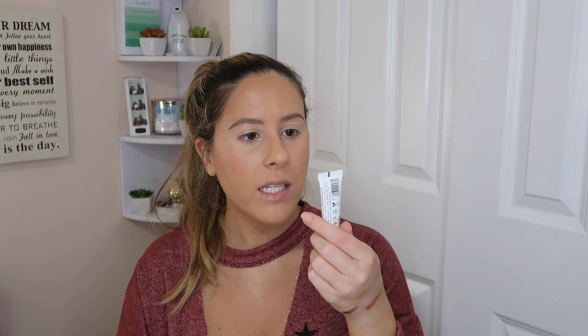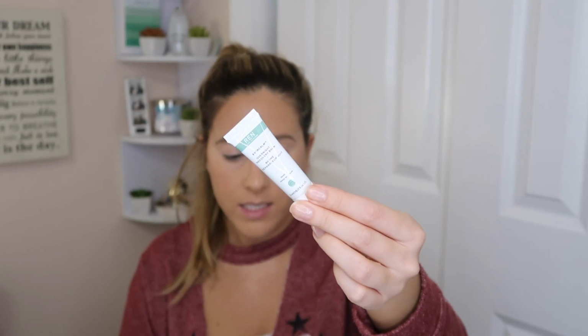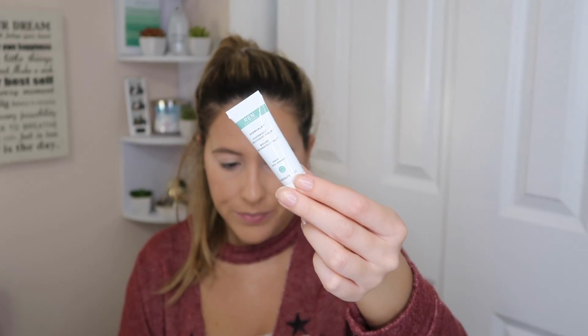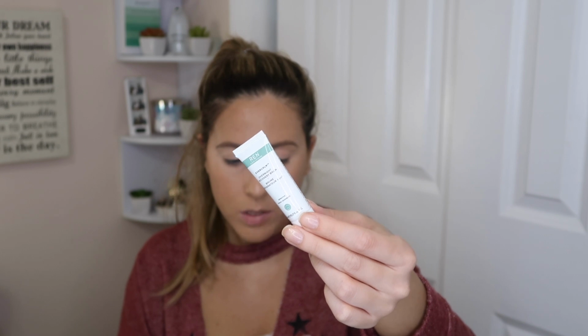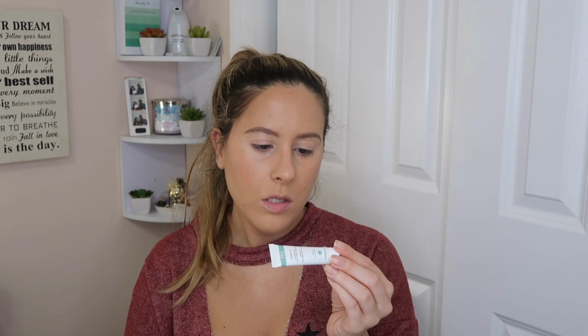The next thing I got, this is a sample. This is the Ren Clear Skin Evercalm Overnight Recovery Balm. And this is for sensitive skin. The full size of this retails for $48. So this is a great way to get a winter moisturizer. It's good for any skin type. Just don't layer it under serums or cream. They might not penetrate through the balm. So you're supposed to use this at night on clear, dry skin.